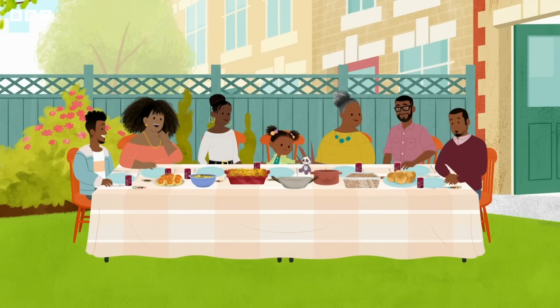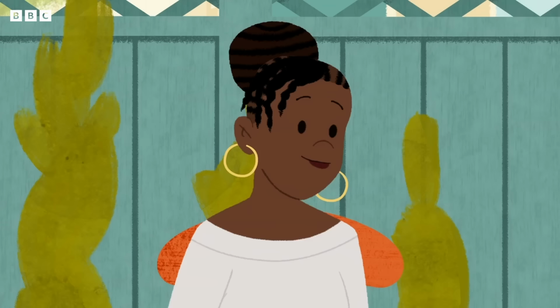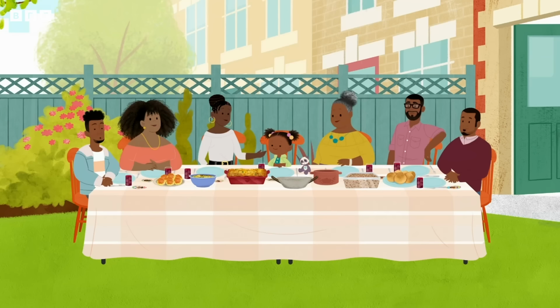That's what I call a team effort. Yes, many hands make light work. And many cold pots make a tasty meal. Dinner is served. Happy Easter, everyone.